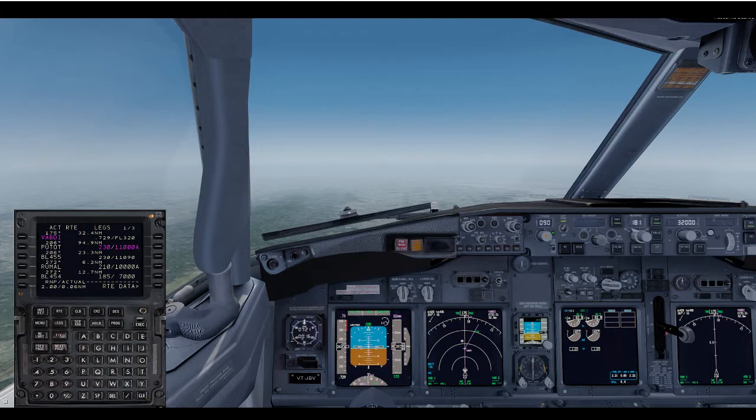Alpha 912, reduce speed to 280 knots. Reducing to 280. So let's see, descent, we can check it out first.